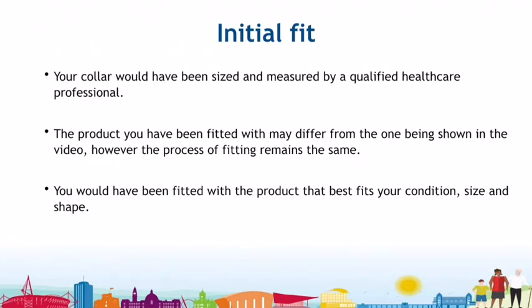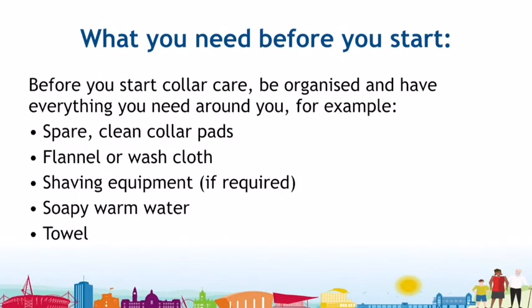Initial fit. Your collar would have been sized and measured by a qualified healthcare professional. The product you have been fitted with may differ from the one being shown in the video, however the process of fitting remains the same. You would have been fitted with a product that best fits your condition, size and shape. Before you start collar care, be organised and have everything you need around you. For example, spare clean collar pads, a flannel or washcloth, shaving equipment, soapy warm water and a towel.